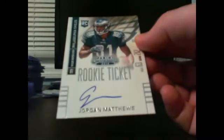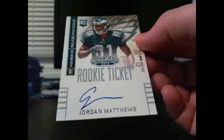And our last hit, box number 10. The on-card rookie ticket, Jordan Matthews for K.A. Nelly.